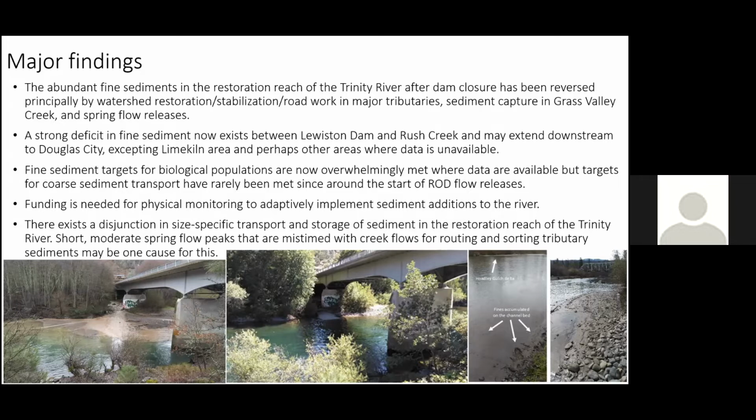Now, currently, we don't have funding for a physical program to do any sediment monitoring on the Trinity River. So that is needed to adaptively implement the sediment additions to the river that I'm going to recommend next. And also there appears to exist a dysfunction in the site-specific transport and storage of sediment in the restoration reach of the river. And that could be because the short, moderate spring flow peaks, that are the spring flow releases that we're allowed to make, are mistimed with creek flows for routing and sorting tributary sediments.